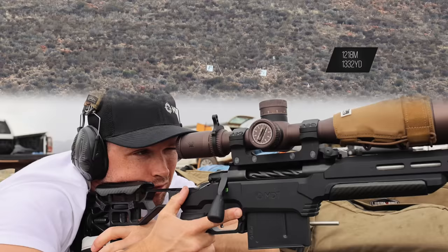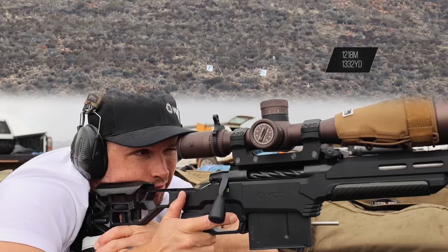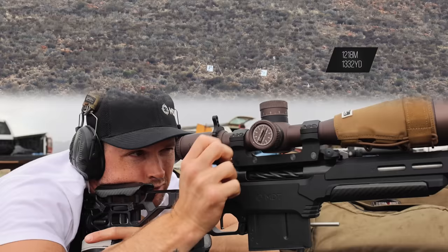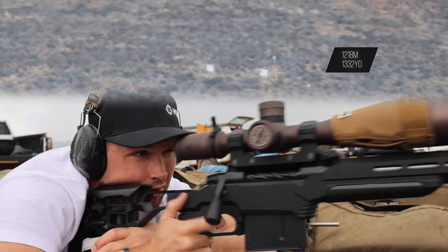Elevation dial. The one, yes, with the number on the 8.5. Okay, sending. Okay. Bottom edge. Yeah, come up 0.2. Wind was money. Yes, good call. Center. Yeah, boom.